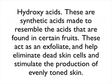Hydroxy acids. These are synthetic acids made to resemble the acids that are found in certain fruits. These act as an exfoliant and help eliminate dead skin cells and stimulate the production of evenly toned skin.